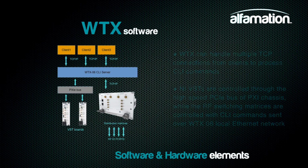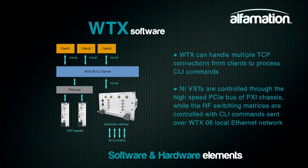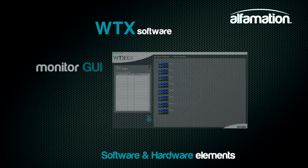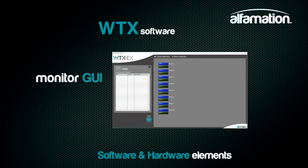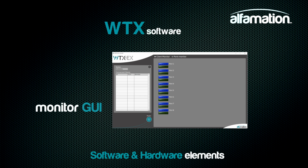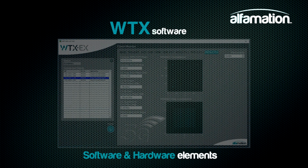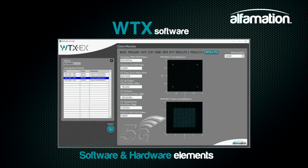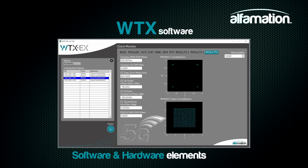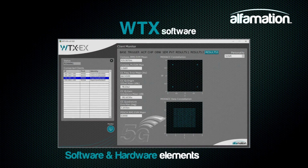A common TCP/IP raw or SCPI command line interfaces are provided. The command execution is parallelized for multi-device test applications. A monitor graphic user interface allows to easily watch the instruments and ports state. Each standard personality can be added as plugin for the best versatility and future expansion. The WTX EX software with resource sharing concept is perfectly compatible to coexist with the NI soft front panel. Configuration data can also be imported or exported between the two.